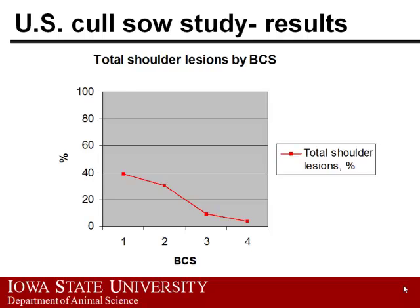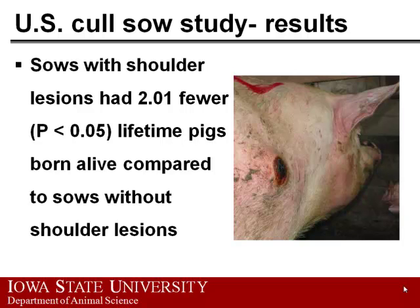The other interesting part of this is when we compare back to the farm records, sows with shoulder lesions had 2 fewer pigs per lifetime born alive compared to sows without the shoulder lesion. But I think the real trick here is what comes first, the chicken or the egg? Did they become thin and that's contributing to the fewer pigs per lifetime, or do they get the shoulder lesion, or is it some combination of both? And with this particular data set, you couldn't pick those things apart.